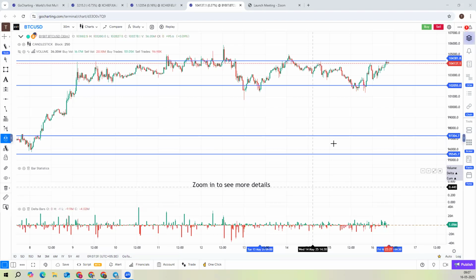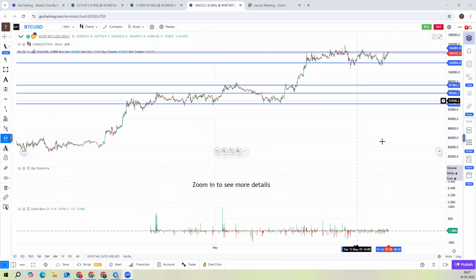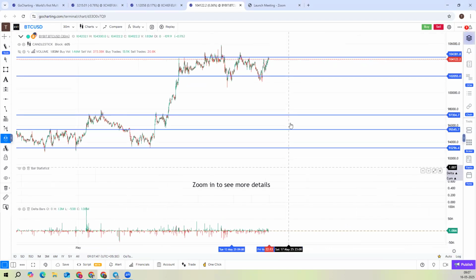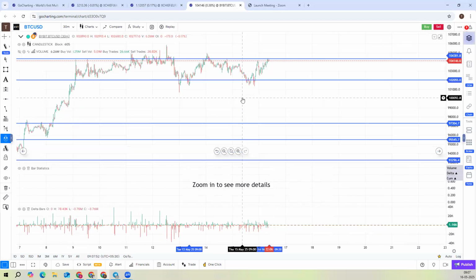So guys, you remember that we have drawn this Bitcoin level since a long time, and right now the market is actually consolidating inside these levels. By looking at the structure, it looks quite bearish, and the reason for this, let me just zoom it in for you.